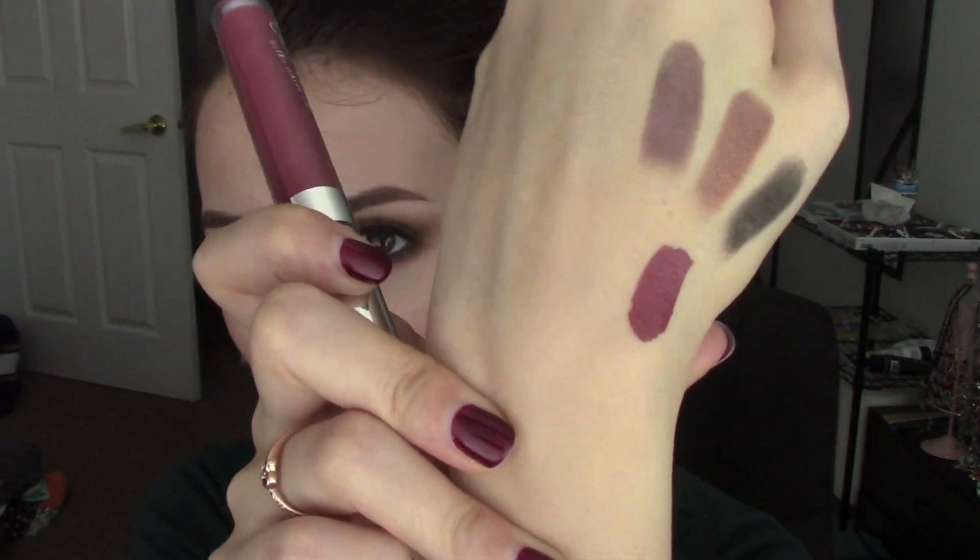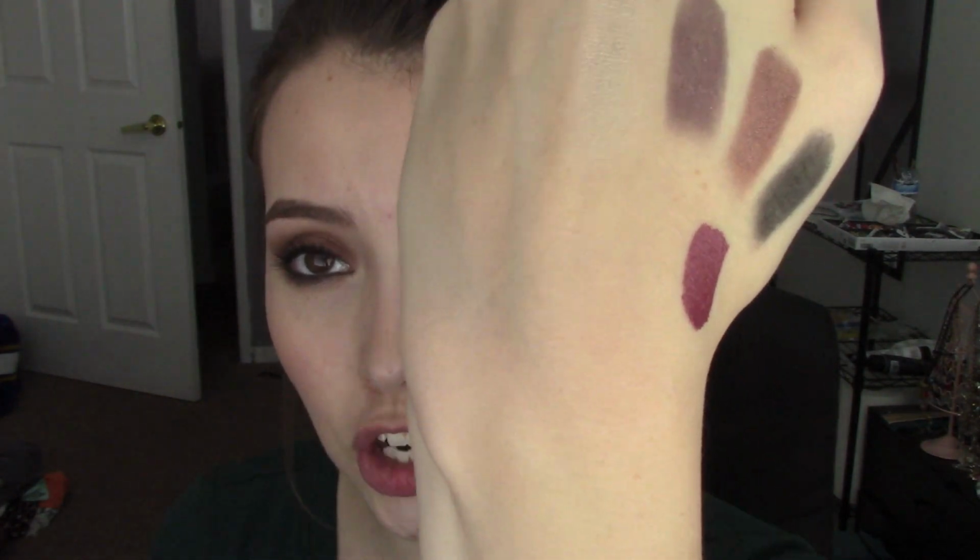Oh, but this shade is gorgeous. This is a brownie mauve tone. Nice and deep and rich. Definitely not like a My Lips But Better mauve, a much more intense color. I see myself getting a lot of use out of this because it's not as dark as one of the shades I'm going to show you, but it's also not too red and it's not too loud. It's a good deep shade while retaining some neutralness where I feel like you could pull it off day to day.